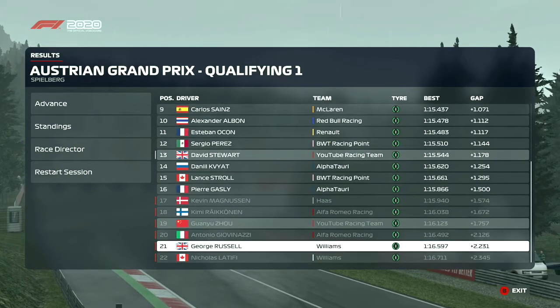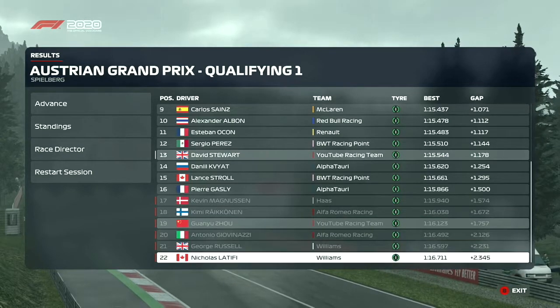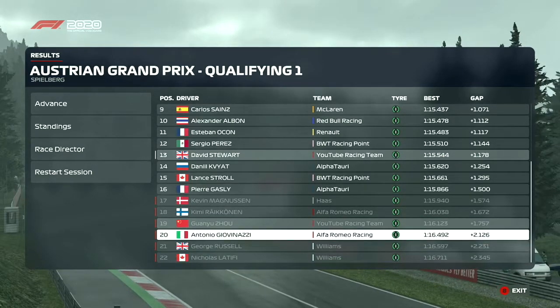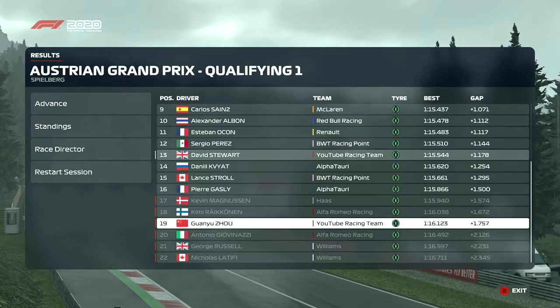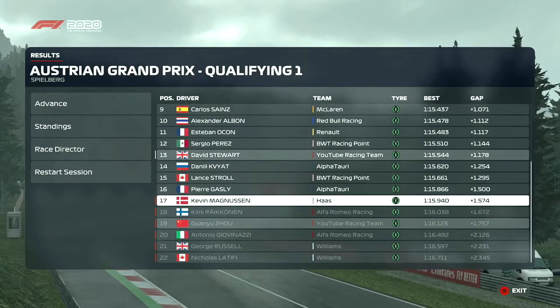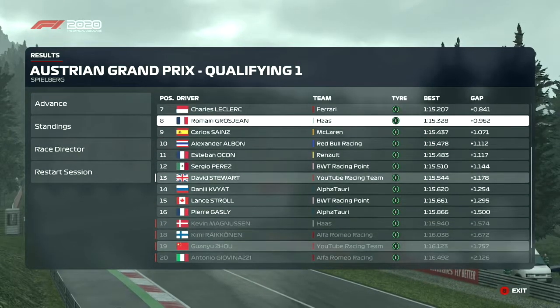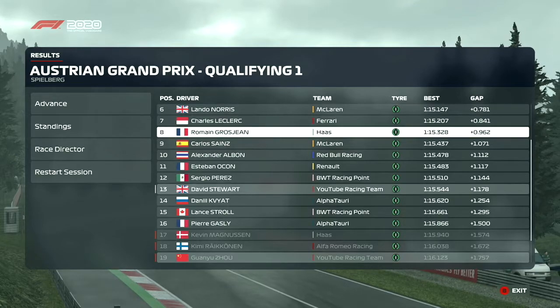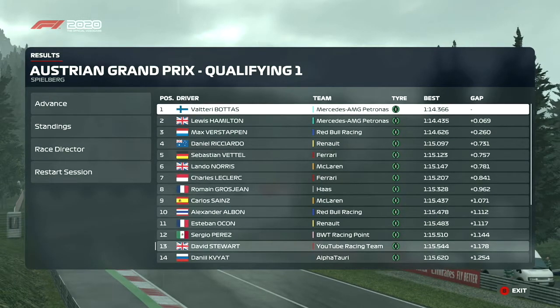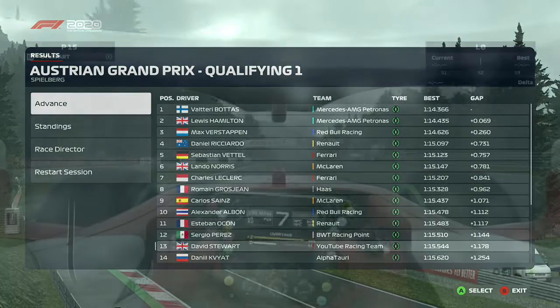Guan Yu Zhou will start 19th, so that's not too bad. Kind of what we expect from him. He's outqualified both the Williams, he's outqualified Giovinazzi as well. I think in the dry race, he'll be quicker than Raikkonen in the other Alfa Romeo. I think he may be quicker than the 2 Haas as well, although where's the other Haas? How has Grosjean done that? So the Haas haven't been very quick. Maybe Grosjean's gone for a wet setup to qualify well. I'm not too sure.